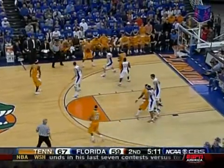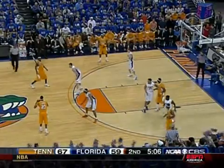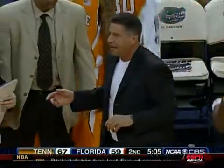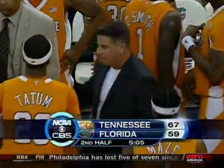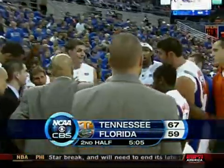Mays guarded by Walker. Continuing to see that 2-3. Timeout taken by Bruce Pearl, who against Billy Donovan of Florida is 6-1. He's coached a good one today. The visiting Volunteers on top and 5:05 to play.